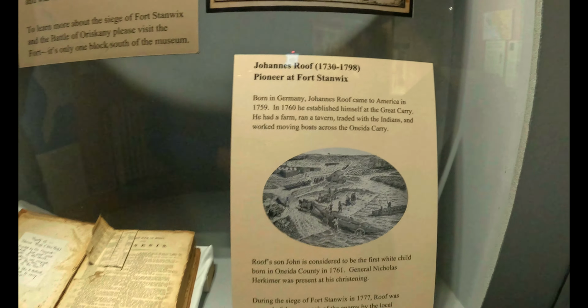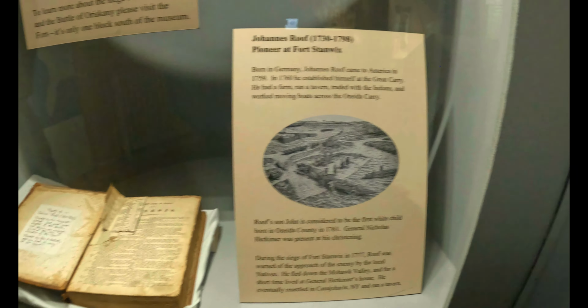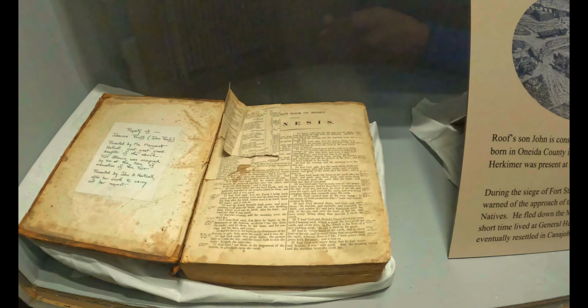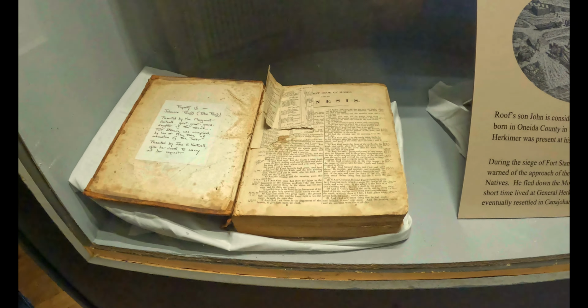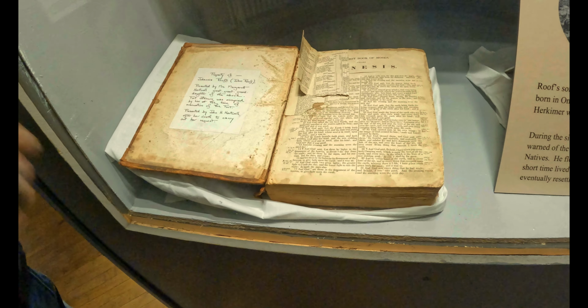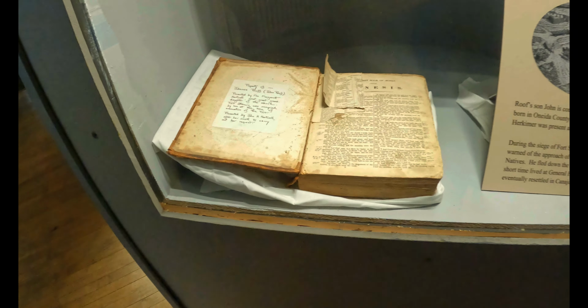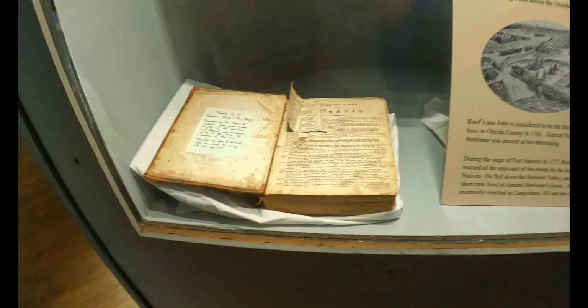And then another rendering of Zamboli's. It looks like an old book. That's a Bible, John Roof's, who was one of the first settlers here. Holy cow. It's his family Bible, and supposedly they were here during the siege of Fort Stanwix. Of course, that's 1777.